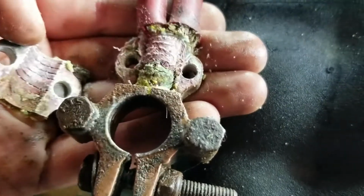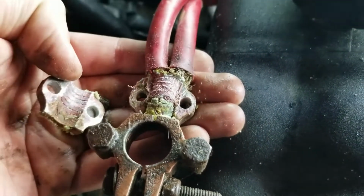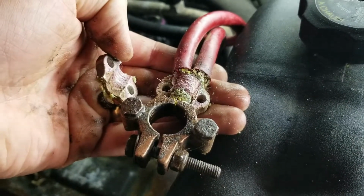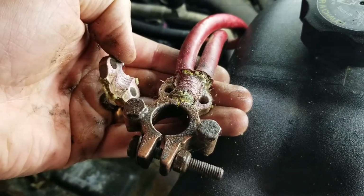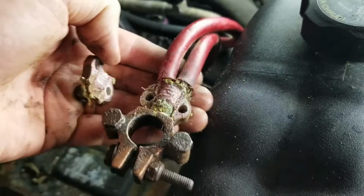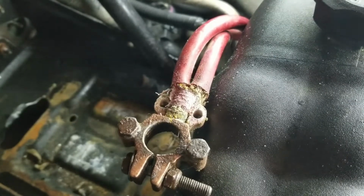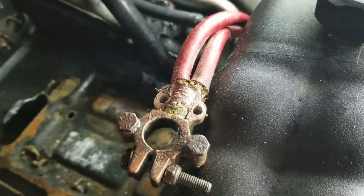Yeah, that's gonna need to be redone. I'm gonna be really hesitant in calling this the actual source of our issues. It could be, for sure. But either way, you know, this needs to be taken care of.